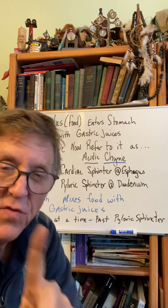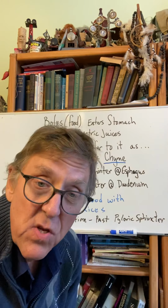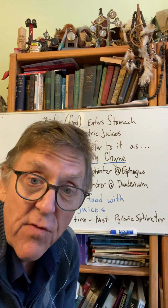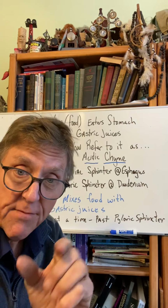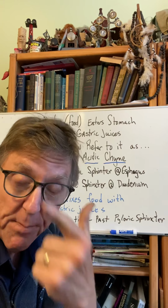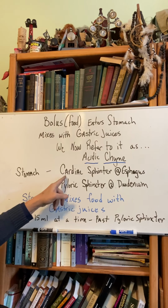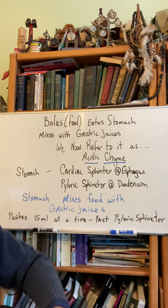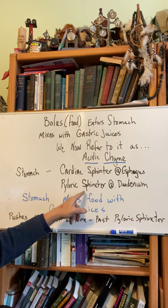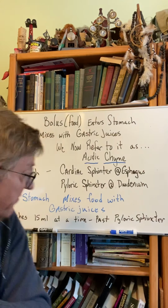And so for the stomach, this bag, to mix and churn this food with the digestive enzymes, you have to have closures at either end, right? So we have sphincter muscles at the top and at the bottom of the stomach. At the top, we have the cardiac sphincter, and this is at the esophagus. And then at the bottom of the stomach, we have the pyloric sphincter, and this is at the duodenum. That's the first part of the small intestine.